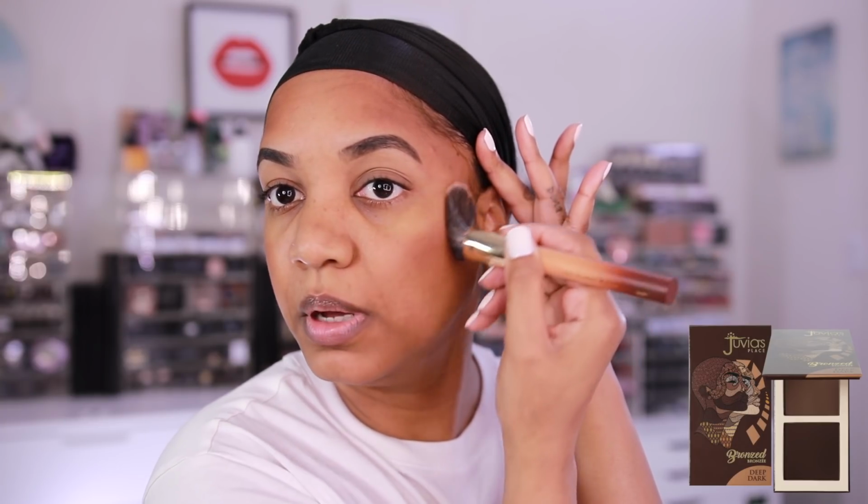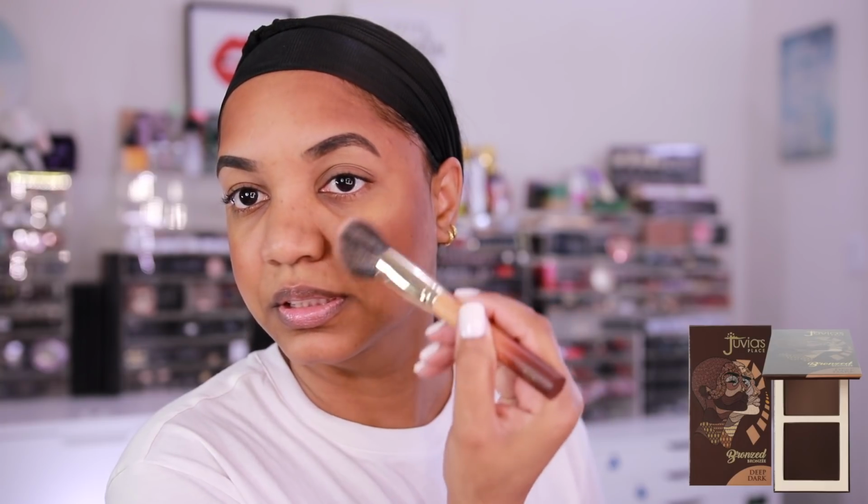So I'm gonna apply that, and you can see the undertone difference in the two. This one is definitely warmer and this one is cooler, more berry, more purple. And you can see that it applies pretty nicely to my skin. I mean, it looks unblended because of course I don't have everything else on my face, but here you have the two shades. You can definitely see the undertone difference here, and I feel like I can still use this deep dark duo and just mix it in with the other shades and it would work out really well.